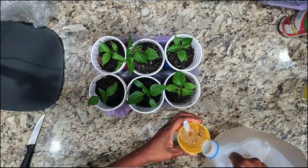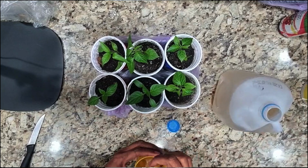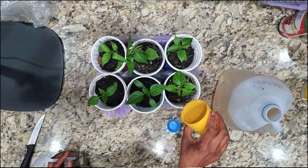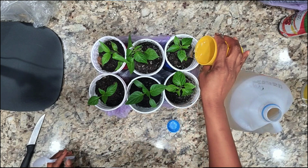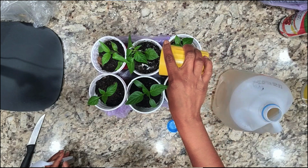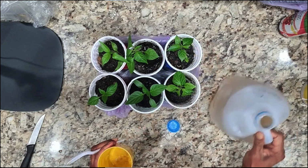When you're watering your plants, you can water from the top. With organic fertilizer, there's no fear of the plants getting burnt. So that's one of the benefits. That's why I like it. So you can actually just pour the liquid fertilizer on it.